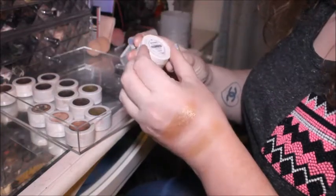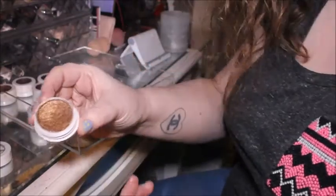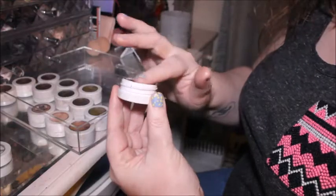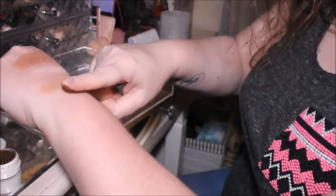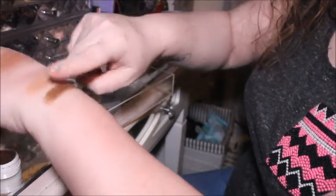And then we've got On the Rocks. This is quite a nice one. So depending on what eyeshadow palettes I pull, this one could be a potential to pull. That's really nice. Really dark and smoky.